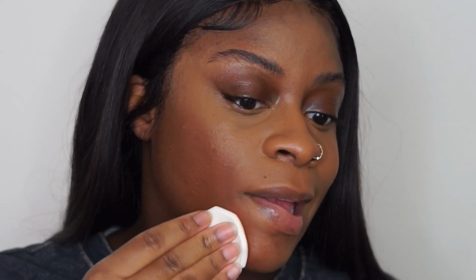I guess you can say that this is almost like a medium to full-ish coverage using the sponge, because so much is being applied to the skin with a sponge, because you don't have any bristles to move it around. Okay, so let's put some on the forehead.